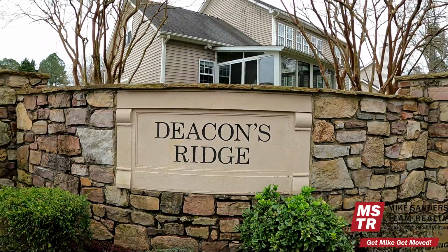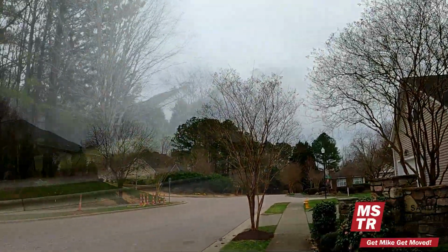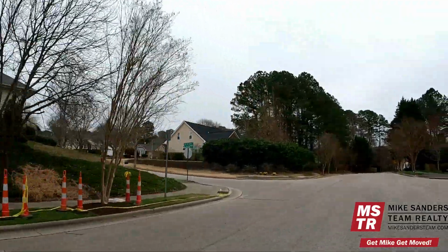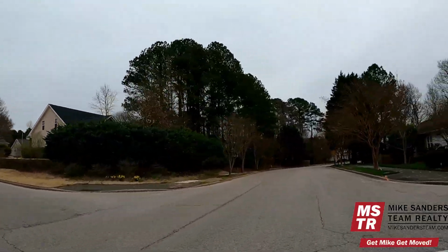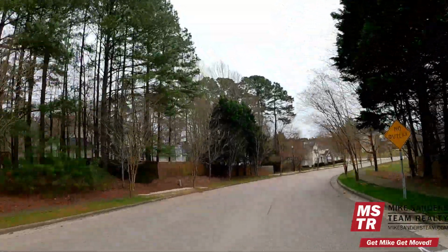Okay guys, here we are at our next stop, which is Deacon Ridge. Much like our last stop over at the Retreat at Renaissance, from here you're only 3 or 4 blocks from the downtown Wake Forest Business District. It's a pretty easy walk. You've got sidewalks pretty much the entire length of the distance.